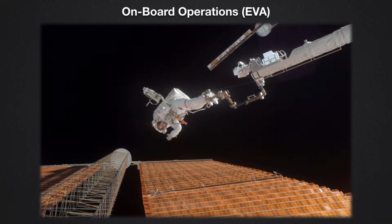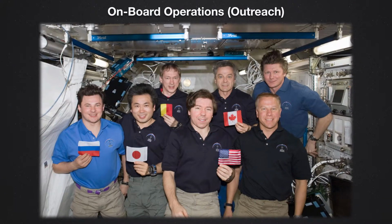Last but not least, an important activity done by the astronauts on board the ISS is outreach and public relations. The ISS program is a big program. It's a program that involves many nations. And it is a program that is often taken for granted. People don't always remember how amazing it is, and what it means, to have such an incredible spacecraft orbiting Earth.